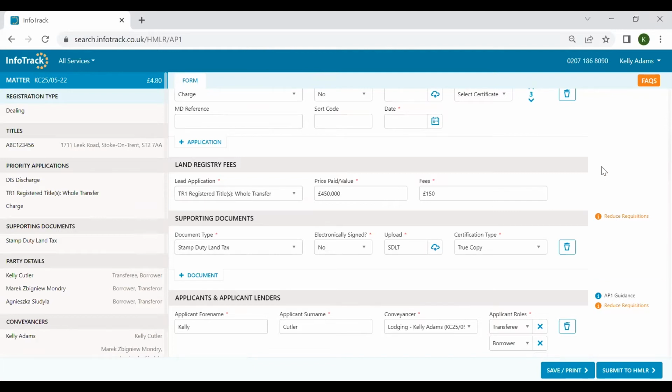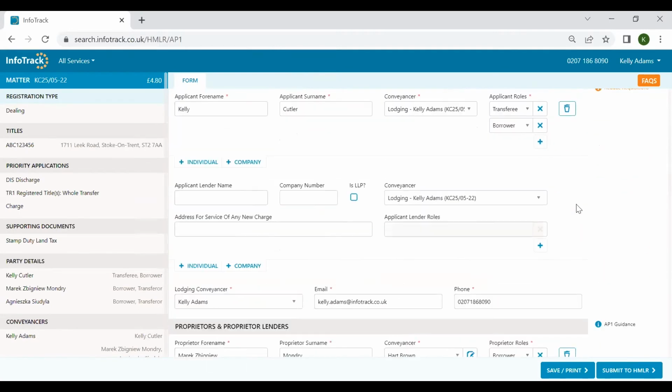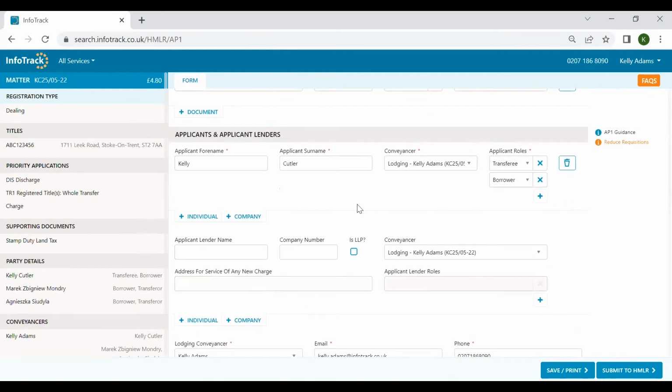Here we split what traditionally was panel 13 into 3 manageable sections: applicants, proprietors, and other parties. As missing or incorrect party information is a common cause of requisitions, we wanted to group information in a way where you can move through the sections consciously, ticking off the required fields from left to right without having to jump around the form or clicking through multiple pages.